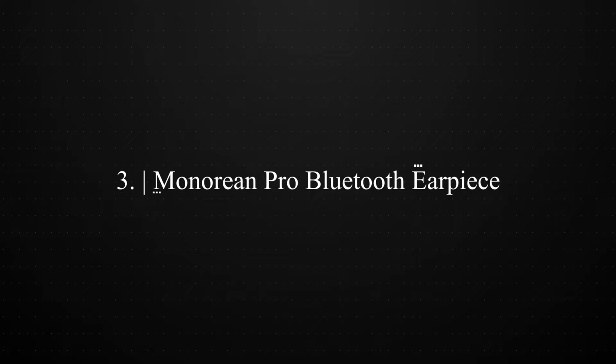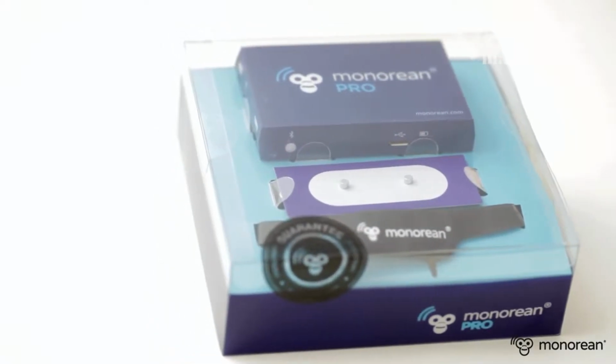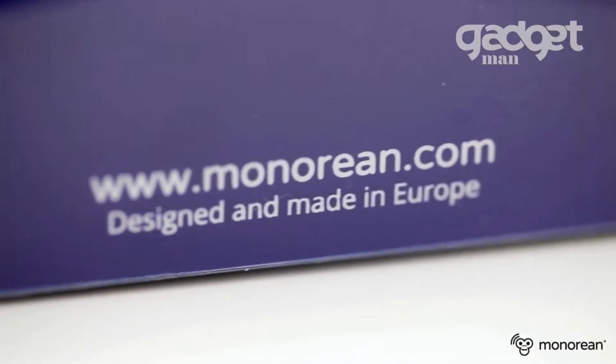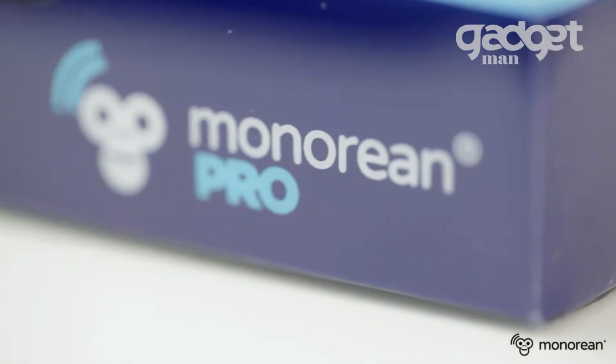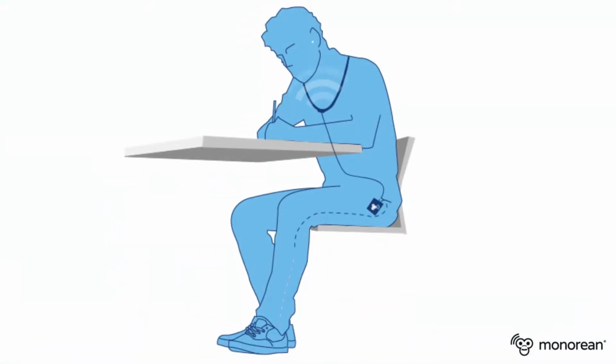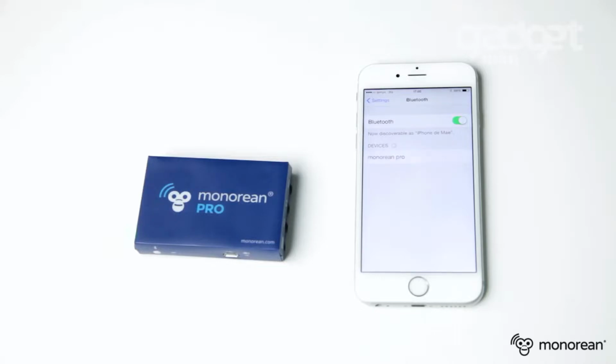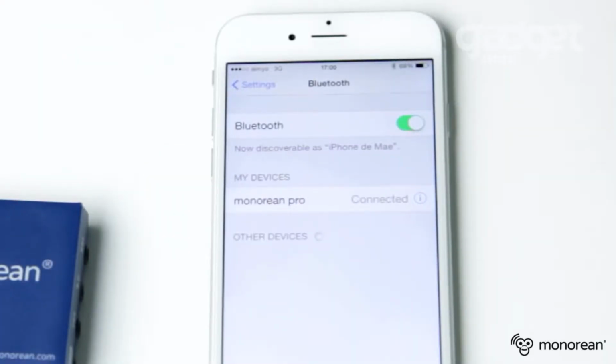Third gadget is Monorean Pro Bluetooth earpiece. Monorean Pro is an advanced model designed and manufactured by our engineers in Europe. Thanks to Monorean Pro, you will be able to receive discrete communications across unlimited distances. Monorean Pro also connects to your cell phone via Bluetooth, connecting you to standard phone calls.